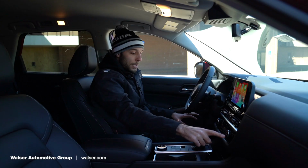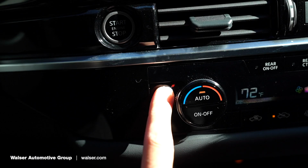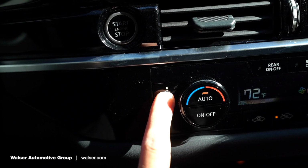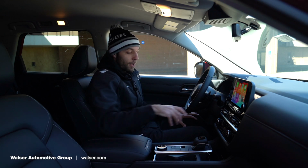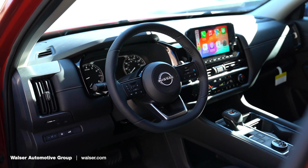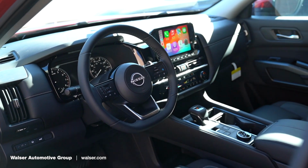We have the dual climate control here, and then our quick heated seat buttons. So it looks nice, but it is freezing cold today. So I got my heated seat going, and if I turn the car off and I remote start the vehicle on my key fob or turn it back on again, I will have the heated seat memorized to where I left it. You also are gonna have a heated steering wheel.